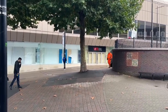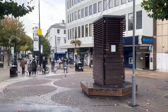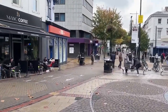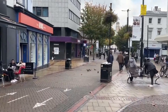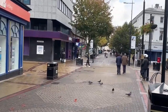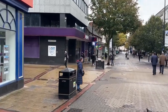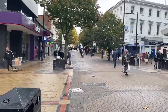Home Living, which used to be Debenhams, closed down. That was Debenhams there for donkey's years. And of course, unfortunately, that's now gone. And it's a massive shop. And a discount retailer like Home Living probably couldn't manage the rent on that, I would say. So, for a Saturday morning, it is actually quite quiet along here.